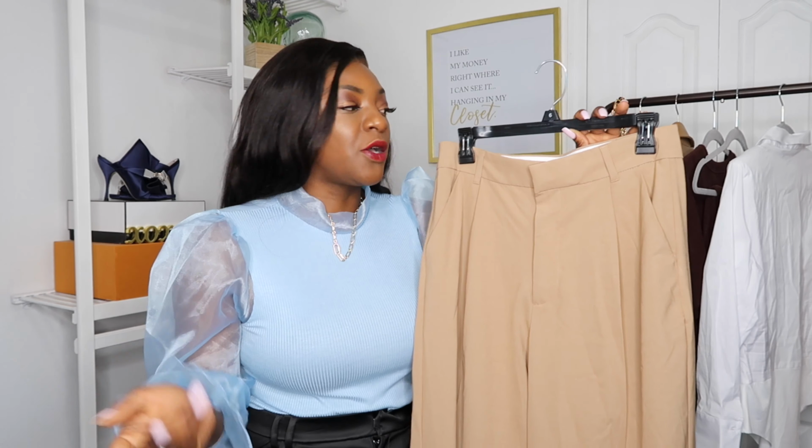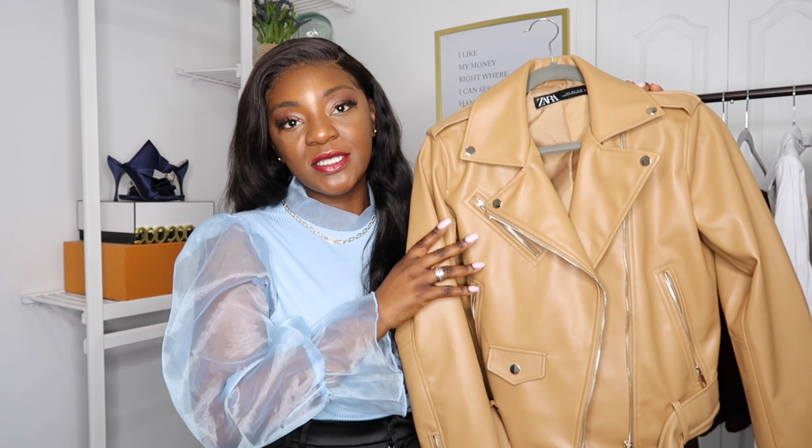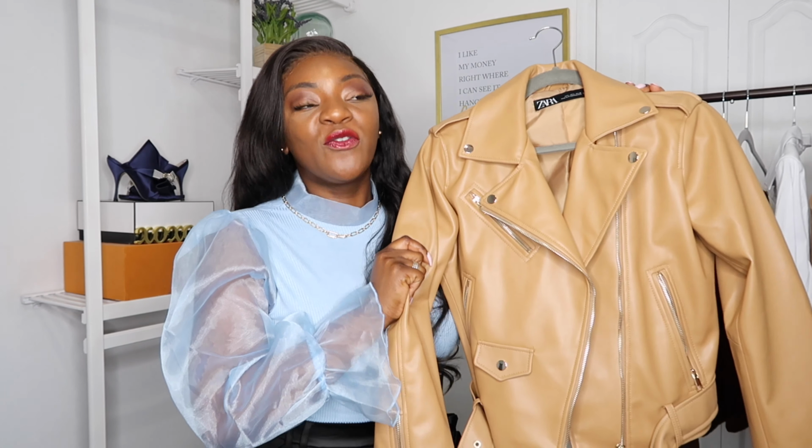I outgrew it, and I don't even think I'm that much bigger now than I was when I purchased it, and it was a size medium. So I learned my lesson this time, because I wanted to stay with this for a little while. That previous jacket, I hope this jacket at least will stay with me for 4 to 5 years. Now, for a high street faux leather jacket, 4 to 5 years is not a terrible lifespan. At least debate me, okay?